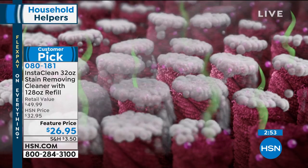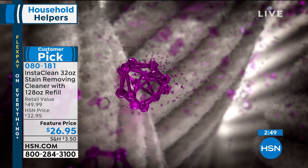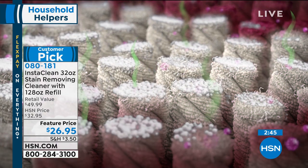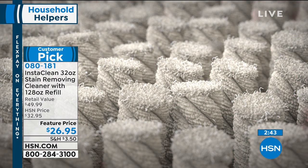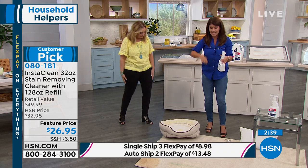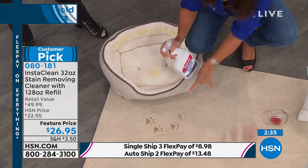This is how InstaClean works. You're going to spray it on all soft fabrics or hard fabrics, and it mobilizes around wherever those stains and smells are. It penetrates them. It blasts them away. And what you're left with is simply a clean carpet, clean upholstery. And it can be the set-in stains as well. If you have pets, InstaClean is going to change the game for you.